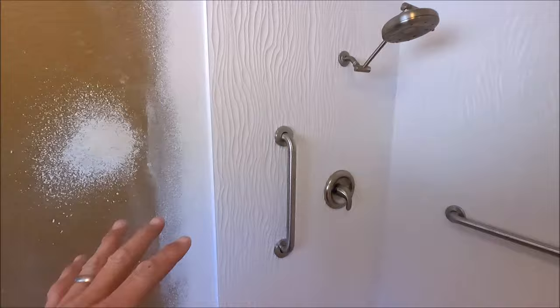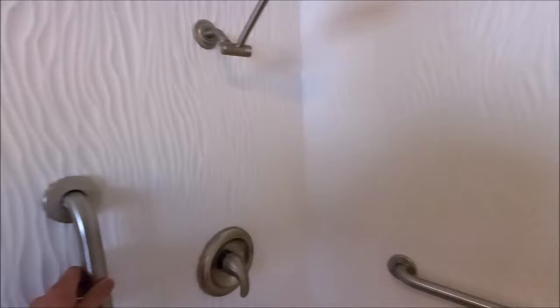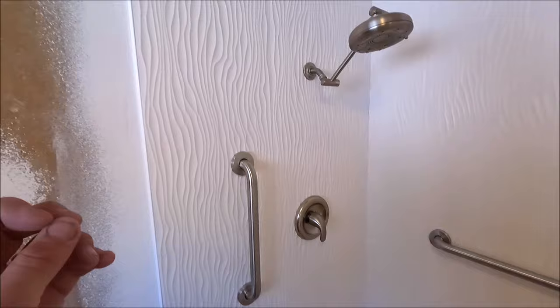So we have our 4x3 shower here. We have the tub surround. This is the original tub. We installed a new valve. Trim kit, valve trim kit up here. New grab bars. Again, this tile is 16 inches by 4 feet. We used Arctic white grout so that the grout joints disappear, as you can see.